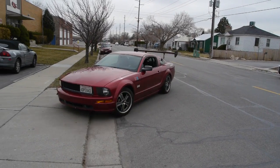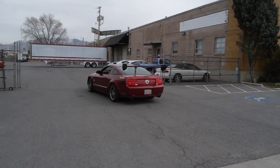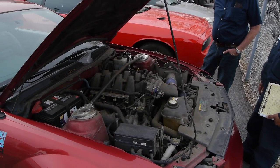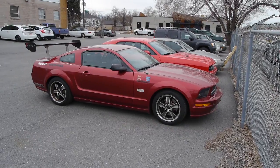Karen and I have always loved muscle cars. She had a Camaro years ago. I grew up with a 67 Mustang. So you just kind of fall in love with these things.